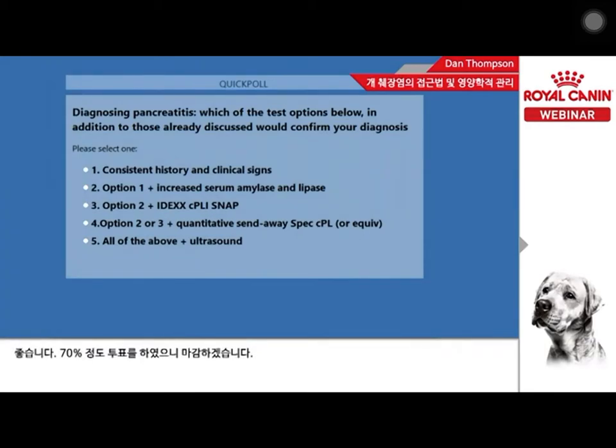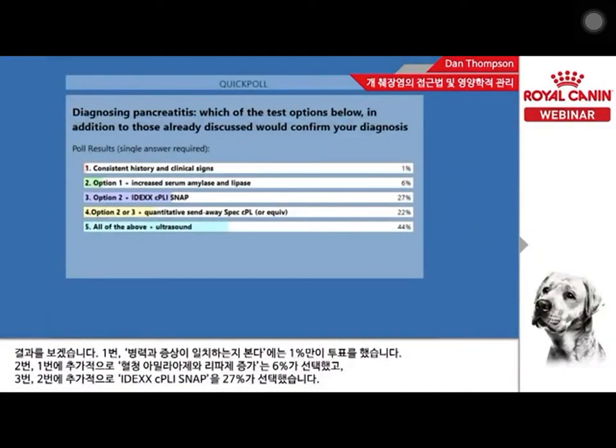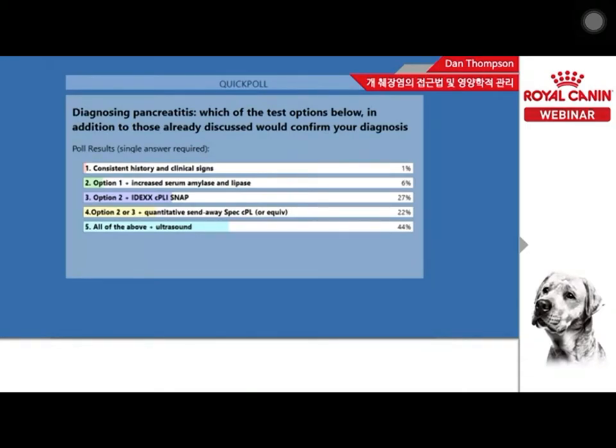Okay, so I've got around about 70% or so voted, so I'll close that poll. And sharing the results, I can see that 1% have voted for your first option there, once again, consistent history and clinical signs. 6%, option 1 plus increased serum amylase and lipase. 27%, so the second highest, option 2, IDEXX SNAP cPLI. 22% have voted for option 2 or 3, and quantitative send away Spec cPL. And then 44% all of the above plus ultrasound. So 44% for number 5 being the highest result.